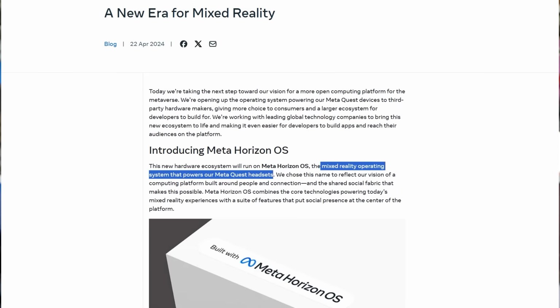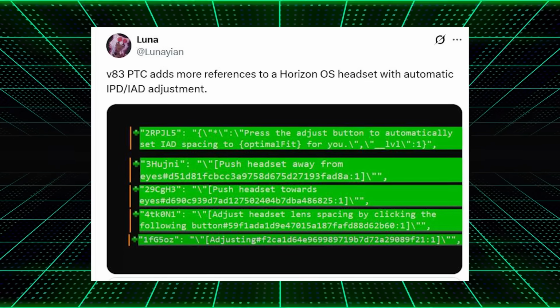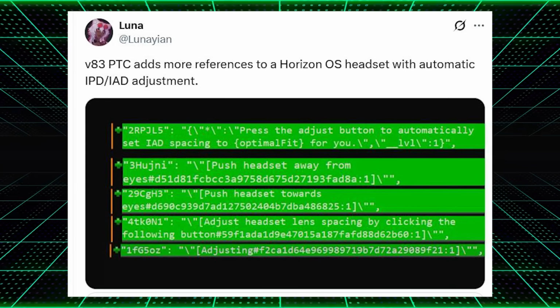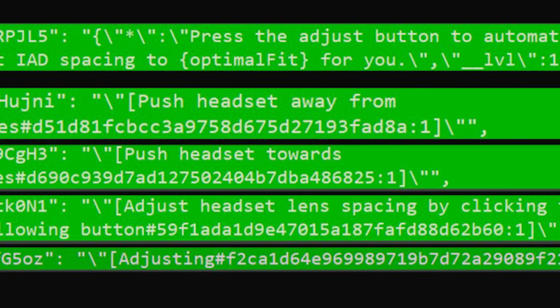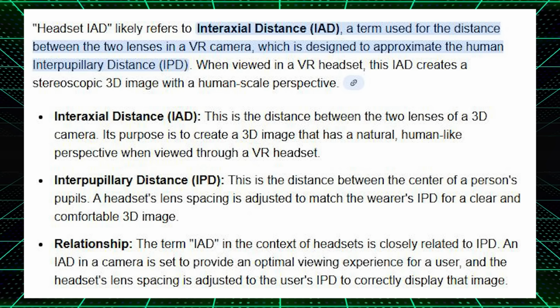So Loon had found 5 new interesting things with the latest Quest update. The first being automatic IPD and IAD adjustments. So the string found talks about pressing a button and the device automatically adjusting the IAD and the IPD, telling users to move the headset away from their eyes or closer to their eyes. It is seemingly instructions to set up the fit and the IPD of your headset in an automatic fashion. That could be interesting. That's not something we have at the moment.